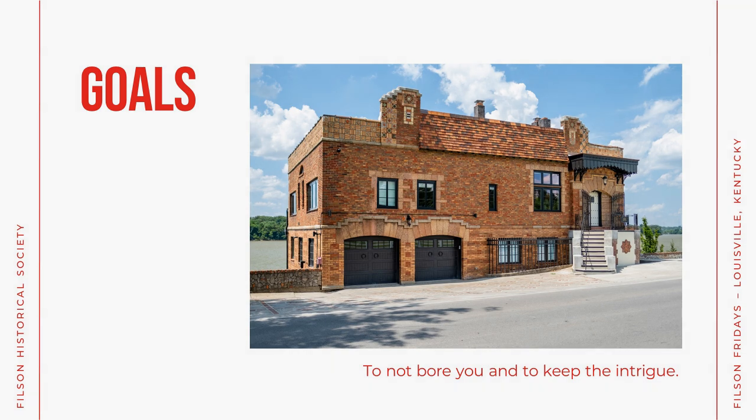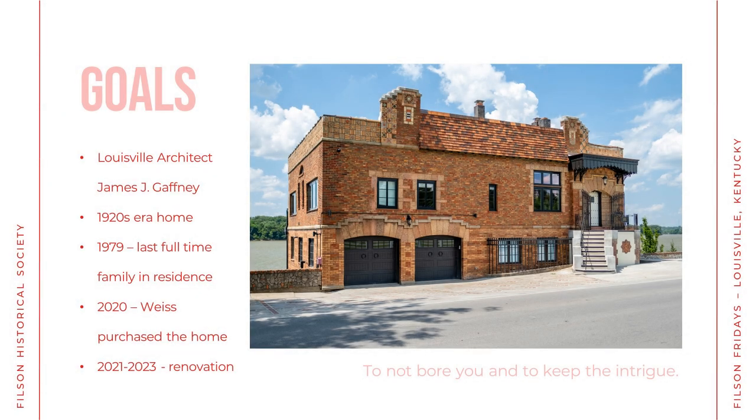The short story is that James Gaffney was a Louisville-based architect and worked from the late 1800s to the early 1900s. He built this home on River Road as his personal residence in the 1920s. Then it passed down through several families until 1979, which is the last time that a family lived in the house full time. I think we have some people that lived in the house in the front row here. So it sat abandoned for about 40 years. Then in the year 2020, the current owner, Dr. Galen Weiss, purchased the home, and the house was under construction from 2021 to 2023.